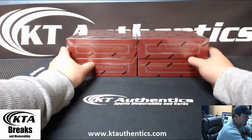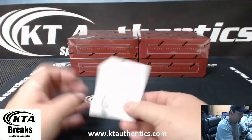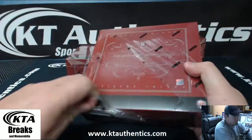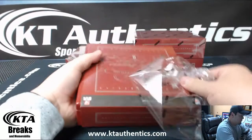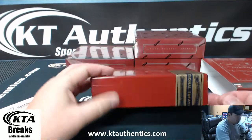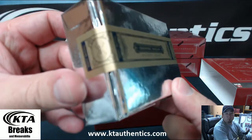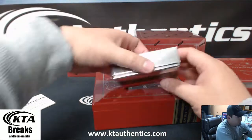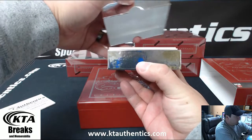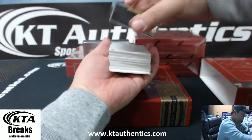Flacco shield, okay. All right, here we go. First box. A little thick. It's a little thick. Got some sealed there. Got a book.